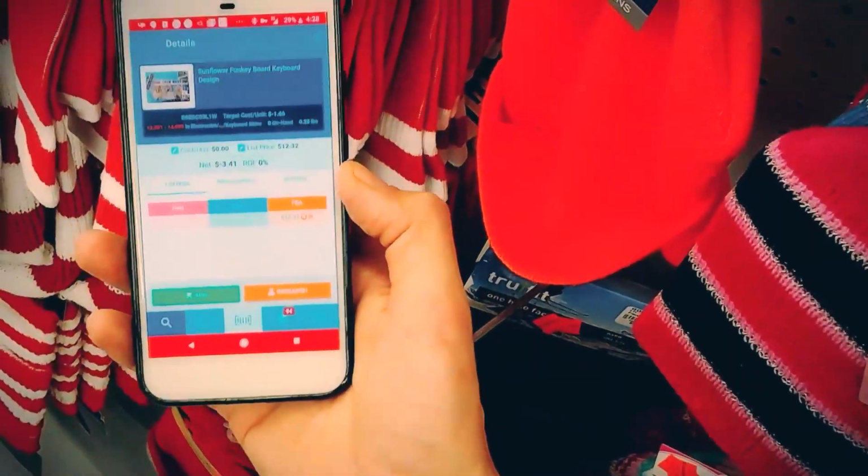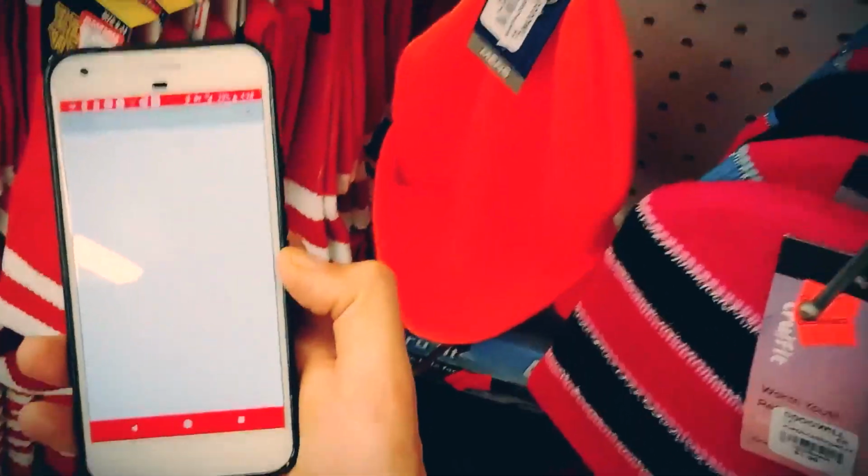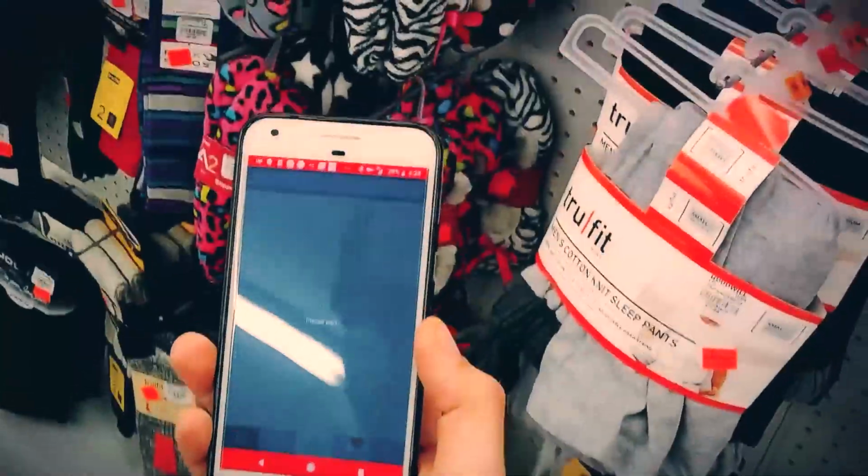Okay, that's not the correct product, so make sure you're getting the right product. So somebody used this barcode for something else. This I already scanned at another Goodwill, which is why I'm not scanning that currently.